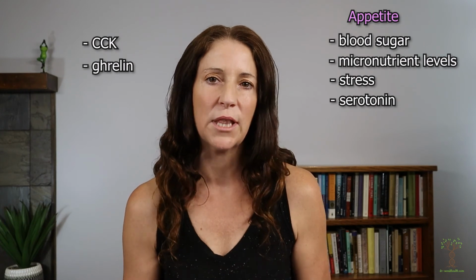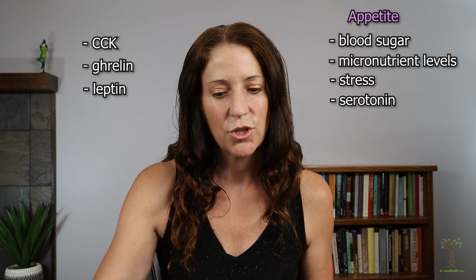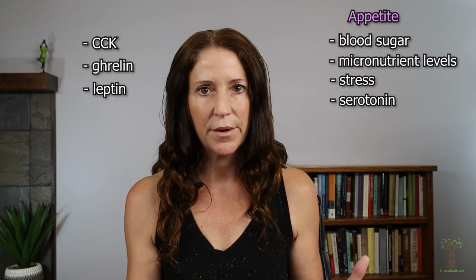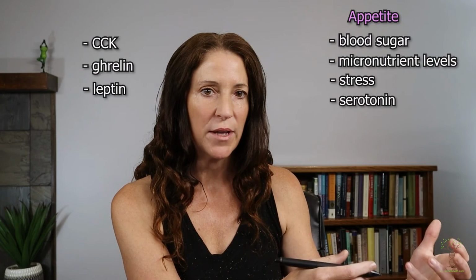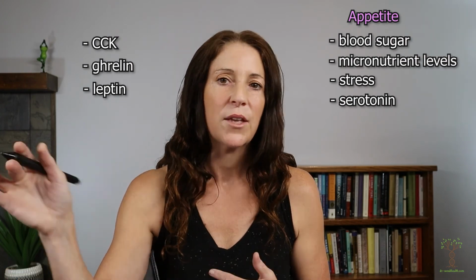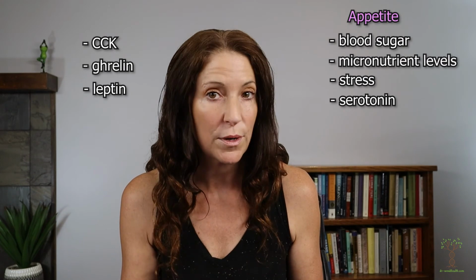And the last hormone is called leptin. This is a hormone that is produced by the fat cells. So this is way after the whole digestive process. This is when nutrients have absorbed into the blood. They've gone to the liver. Now the liver has packaged these fats into LDLs that will transport and go to the adipose tissue, which is where we store fat. So this process takes a period of time, maybe even 2 to 3 hours after you eat a meal.